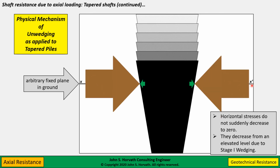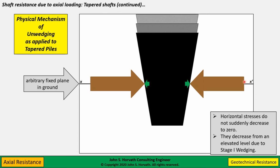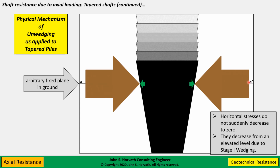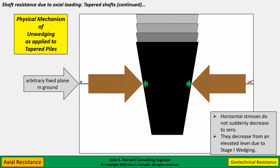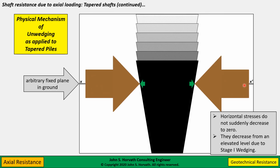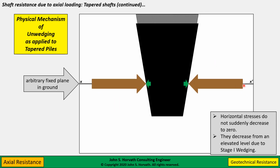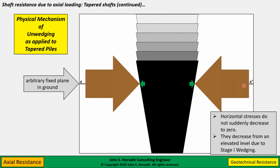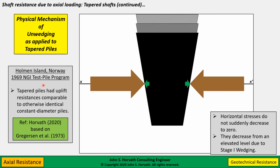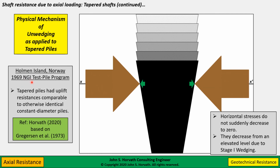The other thing I want to point out here is, yes, although the horizontal stresses decrease, they are decreasing from an elevated level due to the stage 1 wedging. So the point to keep in mind is that because of the stage 1 wedging, which creates a very large initial horizontal or radial stress in the ground along the shaft of the pile, you're starting from an elevated level of confinement already. And if you don't want to believe me, believe some load tests that were done by the Norwegian Geotechnical Institute in Norway more than 50 years ago.